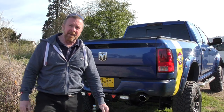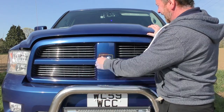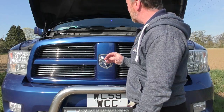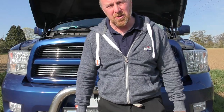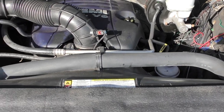You see the front of it? Let's look under the hood. I'm 5'8", by the way. Under here is a huge, huge powerhouse. Again, 2010 American jobby. You can do everything under there. Not like bloody Audi Q2. You're getting a view I don't get because I'm having to hold the camera above my head.